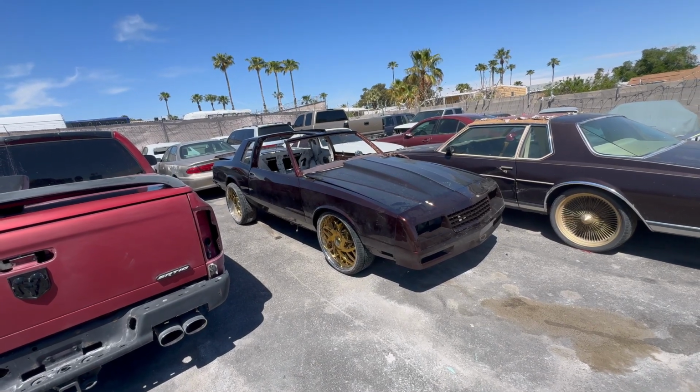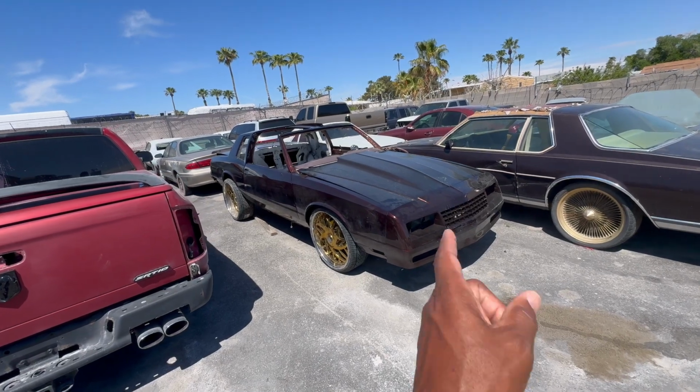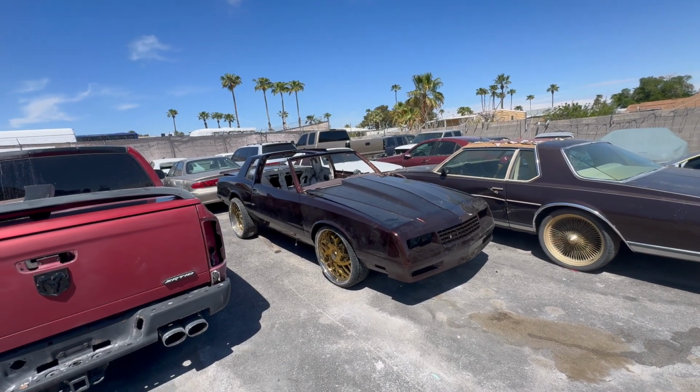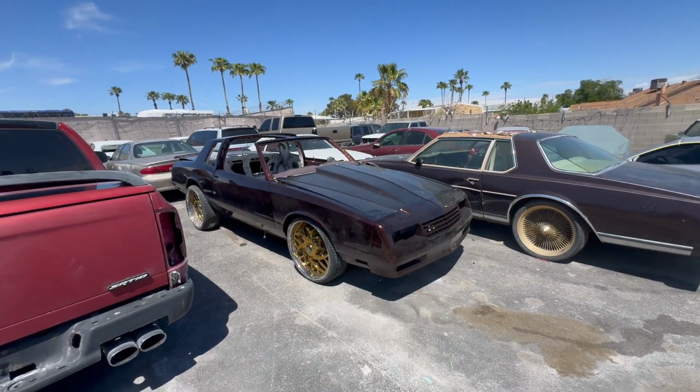So the root beer float is that much closer to being complete. Got that front clip on. Very, very dirty, but once it's cleaned up, it'll look 1,000 times better.